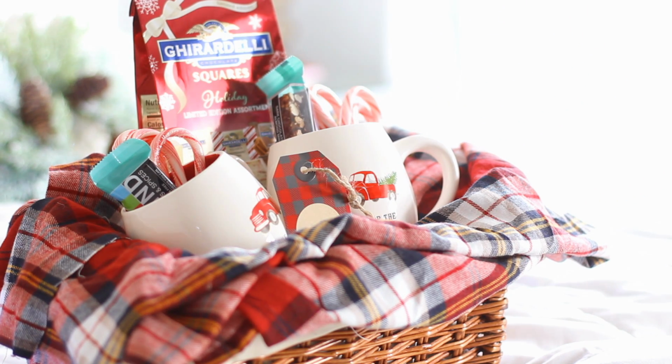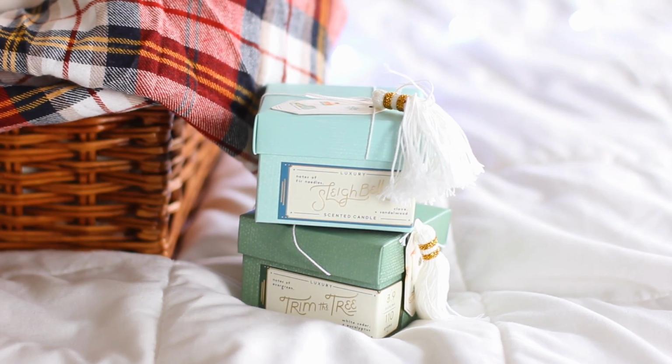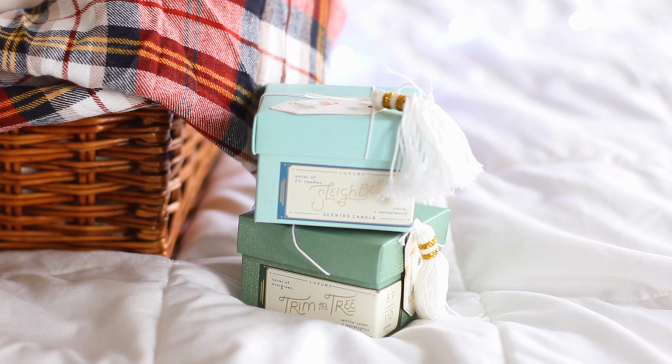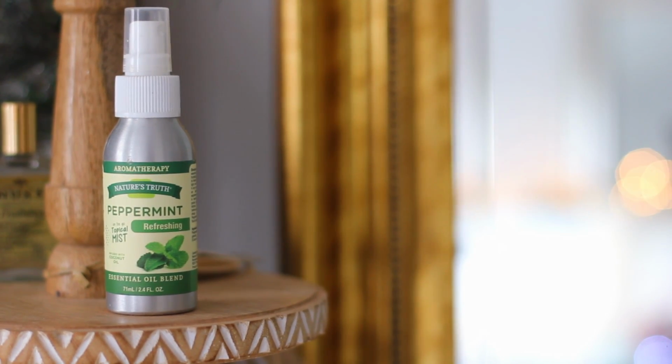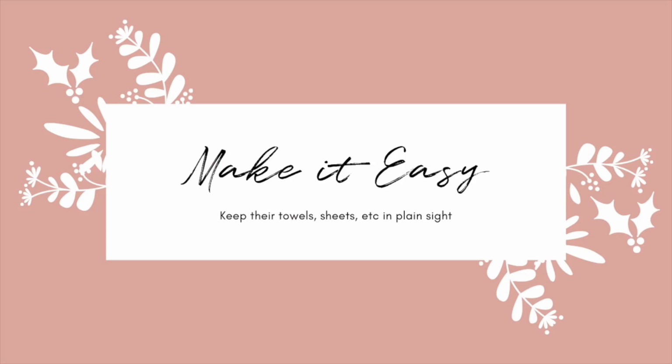I also will always put in some extra treats and a little takeaway gift like a candle. If you don't want to actually have them burning scents in your home, I recommend using an aromatherapy spray. That way it's safe, natural, and smells festive.